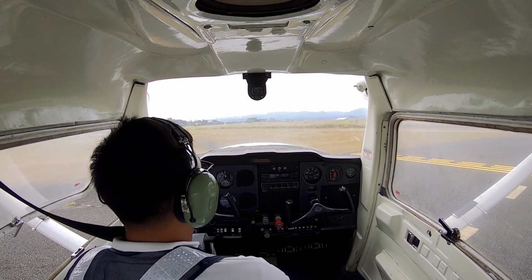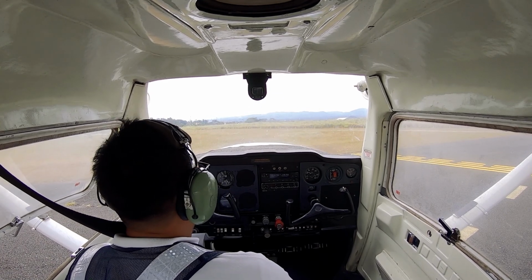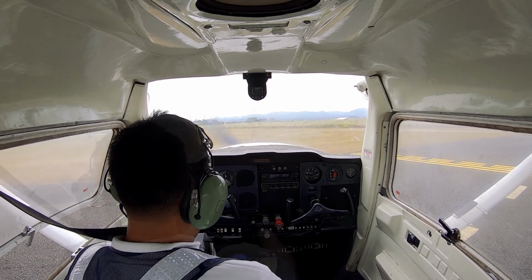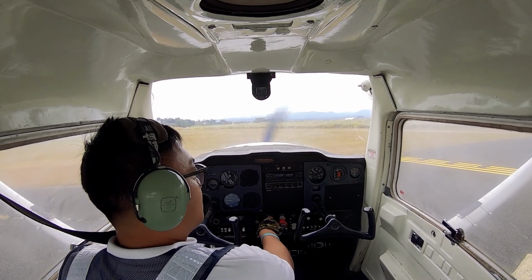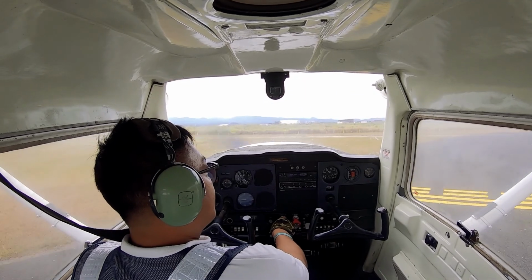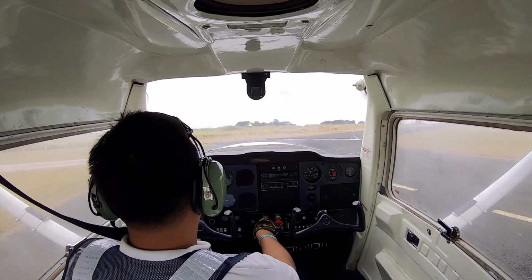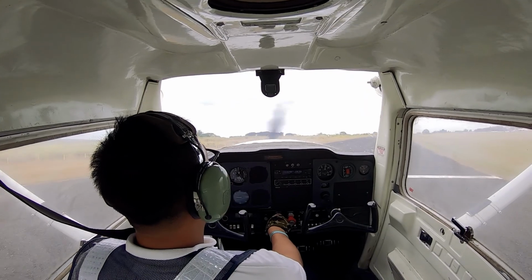RPC 8832, standby for departure, sir. Traffic Airbus established on final runway 02. Standby for departure for the Airbus, RPC 832. Tower, RPC 832, now lining up. Report airborne. Report airborne, RPC 832.